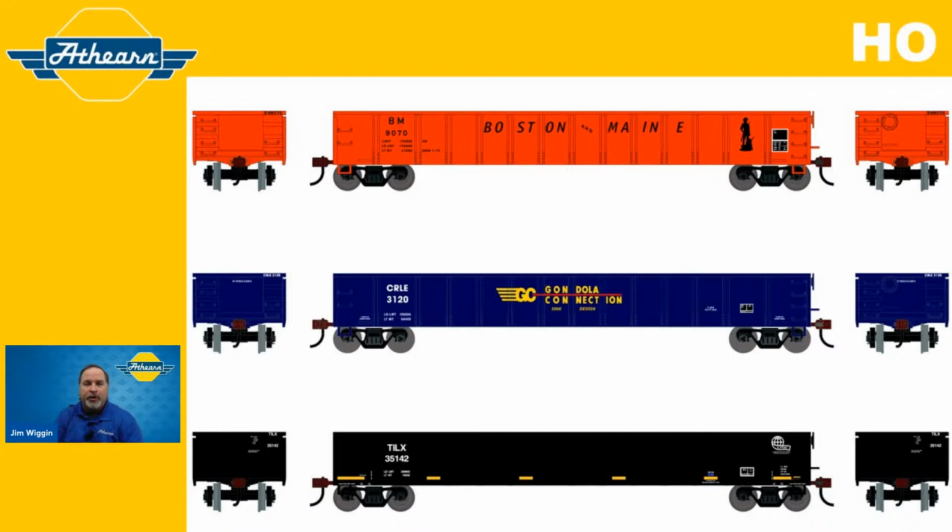We're going to also offer car number 35157, and the 3-pack will include 35228, 35333, and 53400. So those are the roads that we're going to offer with these HO scale cars.